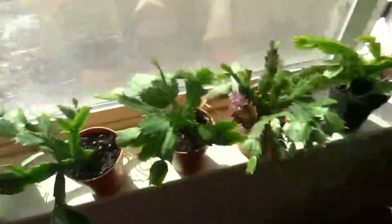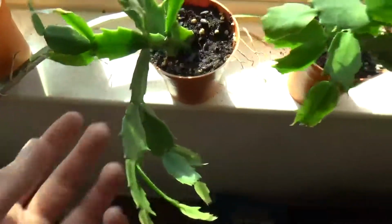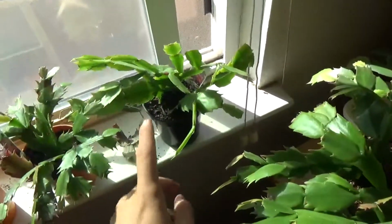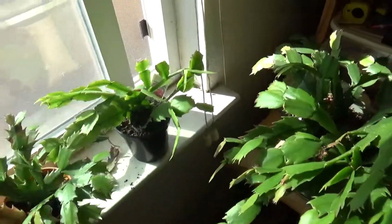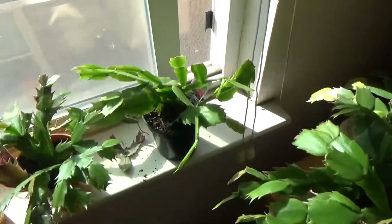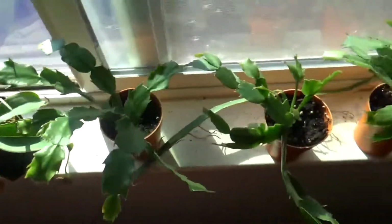These are all Thanksgiving cacti. They have the sharper leaves, you can see right here, instead of the more rounded leaves, but this one just looks rounded. Might be a weird mutation of some sort, or maybe this one is genetically kind of off. Its flowers do look a lot different than a normal Christmas cactus, or Thanksgiving in this case, so it must be kind of weird. Yeah, they're all doing good.